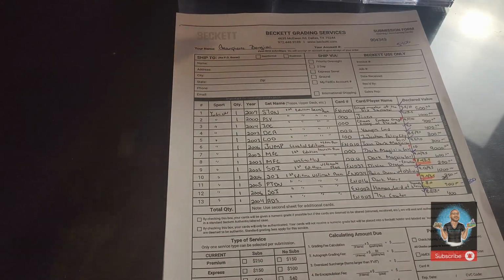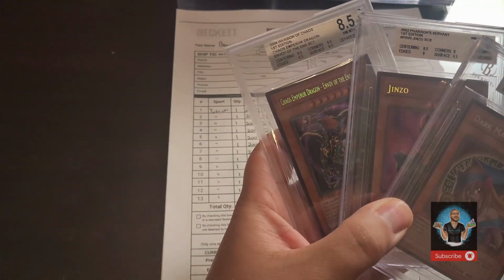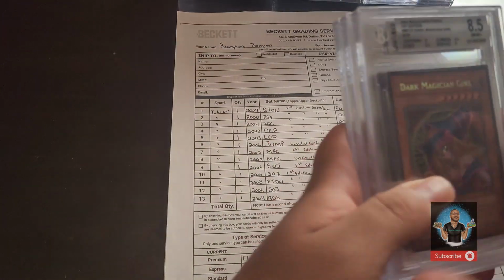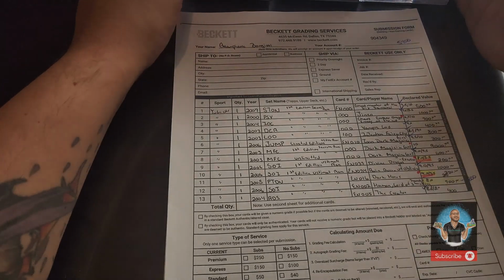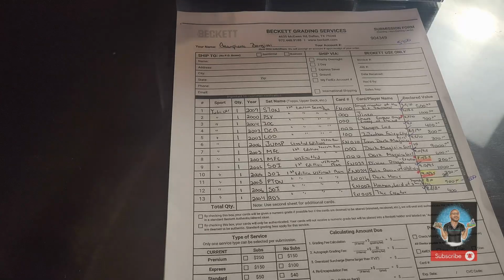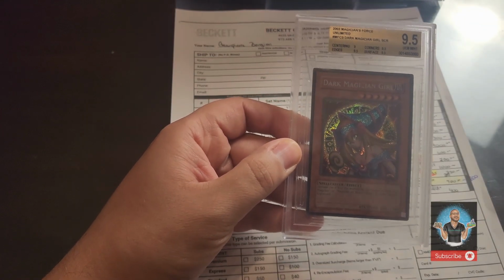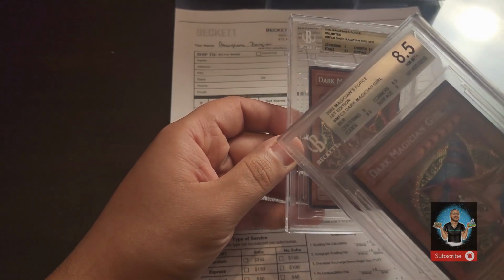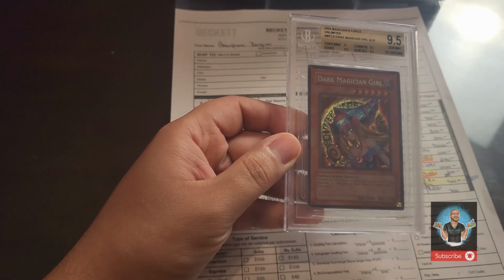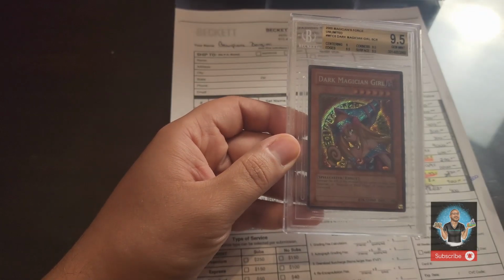So my overall disappointment is these inconsistencies. I don't understand how they summed up these numbers. It makes no sense. They're stating that the centering there is way off. No, it's not. It's not relative to that crap grading it got. Edges and corners typically could be the mess up, but it's not. They're 9.5s. Really, really, really disappointed with that.